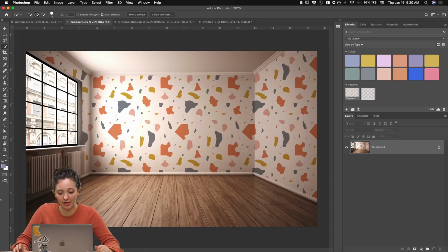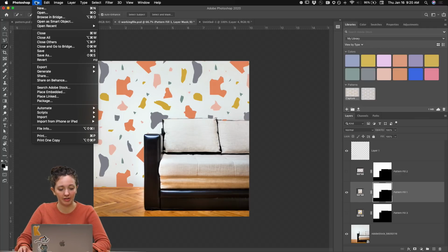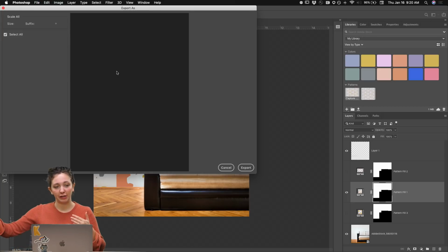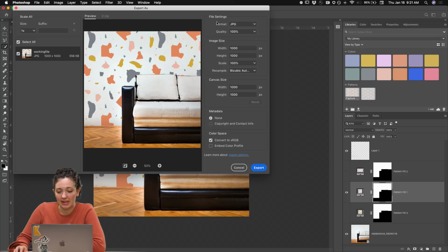He loves the Photoshop. Okay, so let's get one of these exported and uploaded. We'll just do this one just to keep it simple. Remember, a quick way to export your entire file in Photoshop and get it onto your computer is to go to File, Export As. You could even do Quick Export as PNG and it'll just do it for you in one step. But this allows you to change the sizes and the format, even the quality if you want.